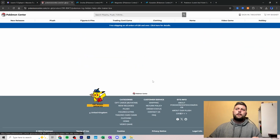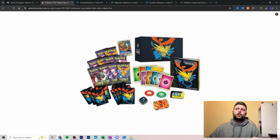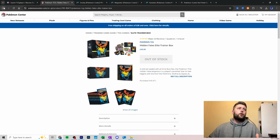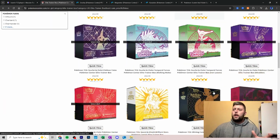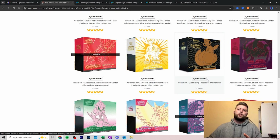Because obviously you had this. They must have the Pokemon on it. They might not have put the actual image on there. They might have just took it from the normal ETB as well. So that's going to be something that you want to be looking at. Obviously, some of them aren't. Oh, that's because that's not a Pokemon Center.